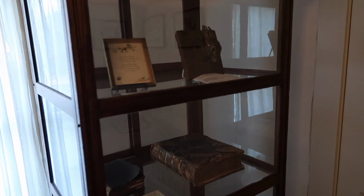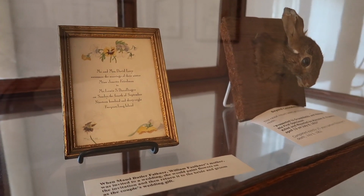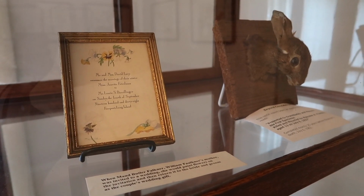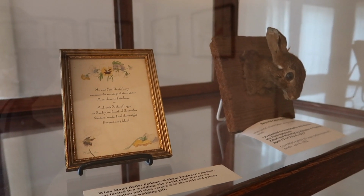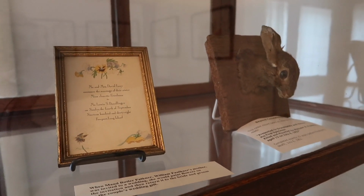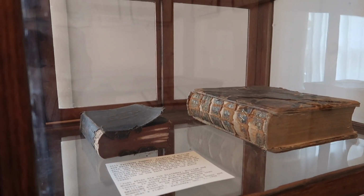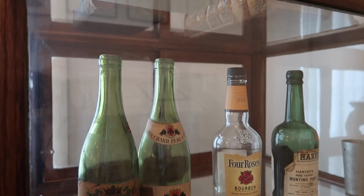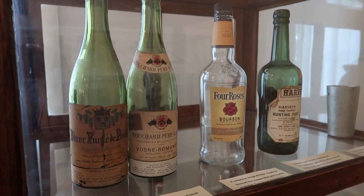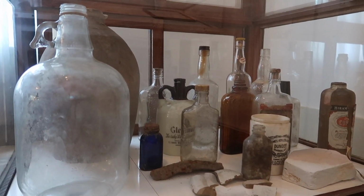The upstairs hallway features a cabinet with a wedding invitation that Faulkner's mother decorated and then sent back to the couple as a gift, which she was known to do, as well as a taxidermied rabbit head that was gifted to Faulkner. These are Faulkner family Bibles that were donated to the estate by Jill. And these last two shelves had bottles of alcohol that were found either inside Roanoke or outside on the property.